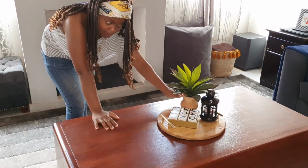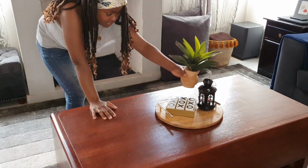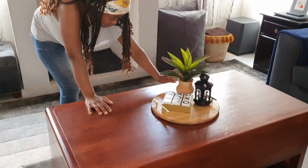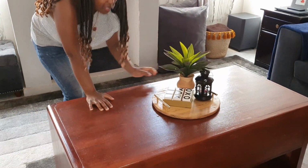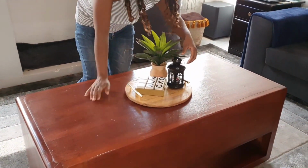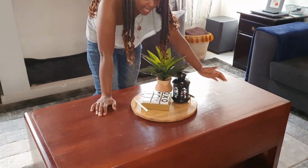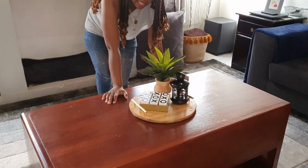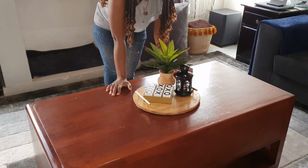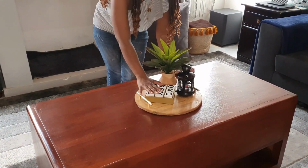And then I have this plant that I thrifted also, and also the vase. It's like a clay pot that I've just put sand in so that it can support the plant a bit. This was also thrifted. The XOXO was thrifted. And then I have this lantern that I got from House of Leather for I think around 800 bob, but there are Instagram pages that sell them. You can check them out.